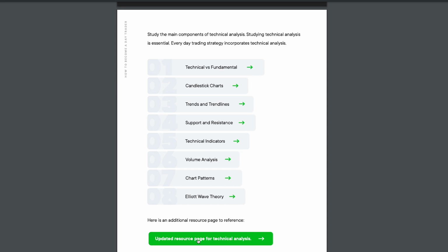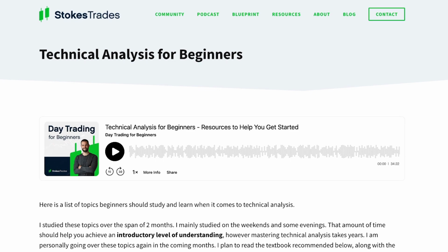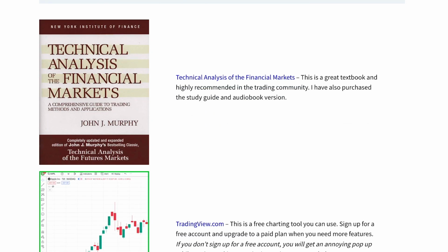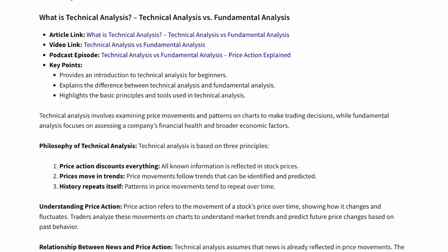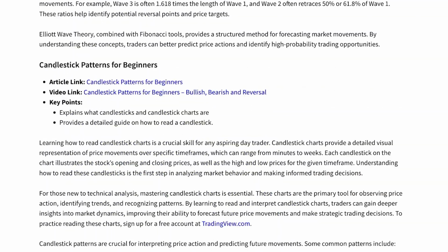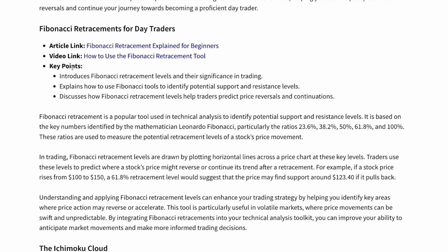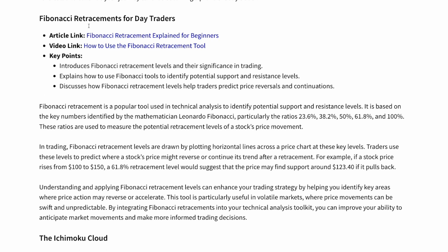And then we do have this updated resource page. So this page is actually going to be great because I will update this constantly. It has some resources and tools, and then all the way down, I keep adding all the different topics that I continue to study when it comes to technical analysis. So this is a real good content hub page about technical analysis.